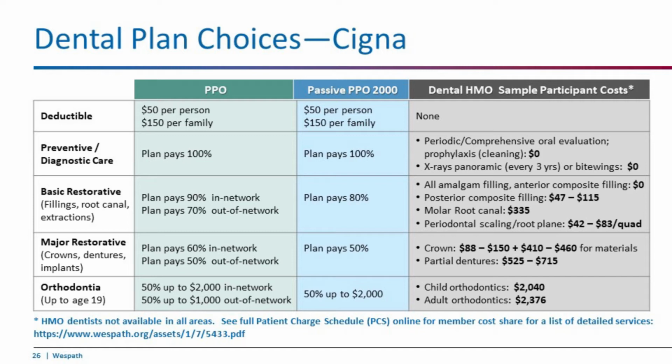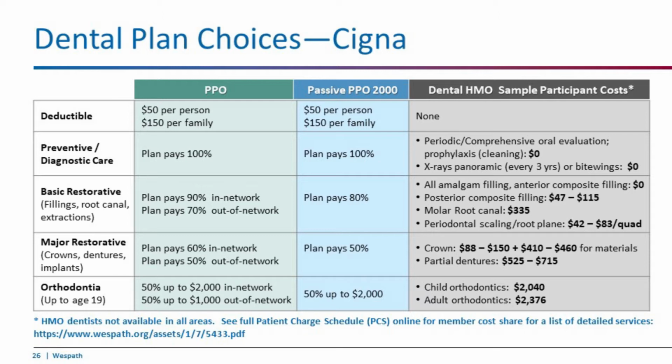For these 2 plans, the PPO and the passive PPO dental plans, you don't have an out-of-pocket maximum. Instead, you have a benefit maximum, meaning the plan will only pay up to a certain dollar amount in a given year. So if you have 3 caps that you have to have, they're only going to pay out a maximum per the plan, and you need to know what that is. Is it $2,000? Is it $1,000? You need to understand it's a maximum of what the plan would pay on your Cigna dental plans.